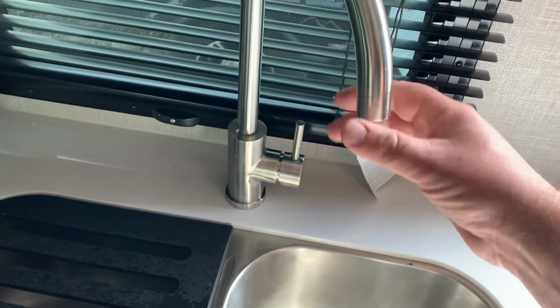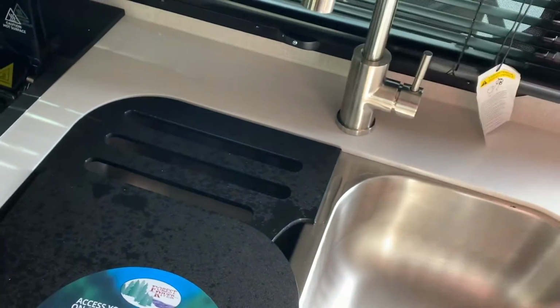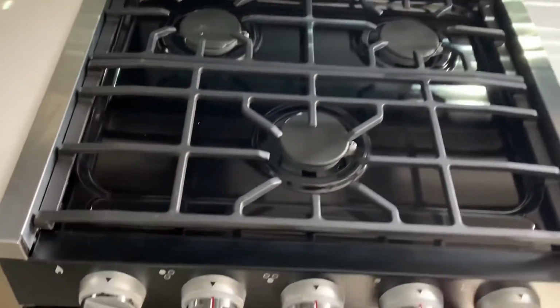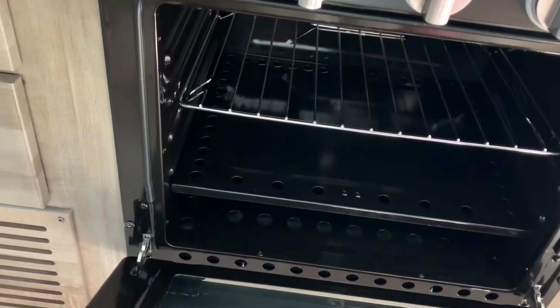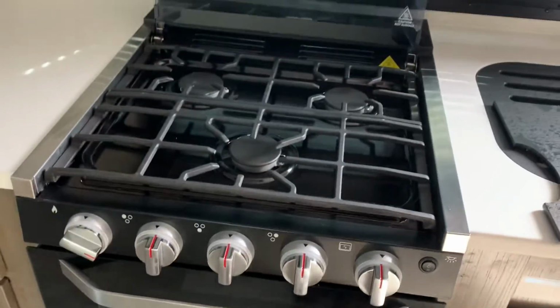Used to, these would have the wand that would come out and you could spray your vegetables off or whatever. Maybe if you wanted to wash something else in the sink, you could. Got you a 3-burner cooktop, and look down below. Got you a decent size oven. Man, I would be cooking me some frozen pizzas on that thing.